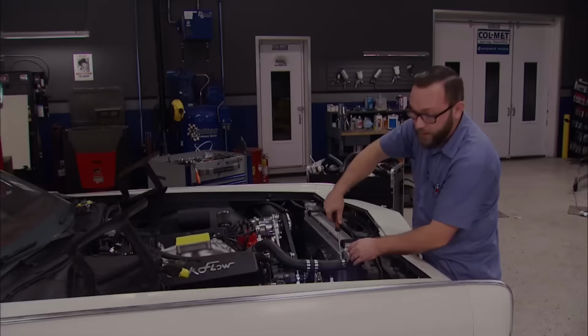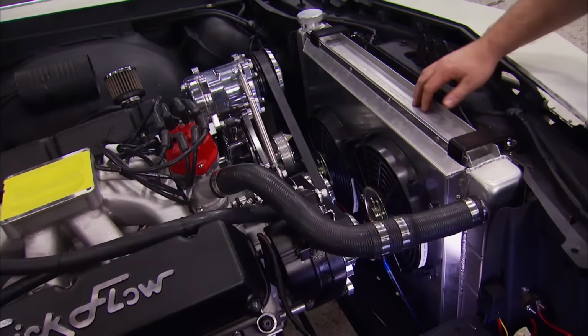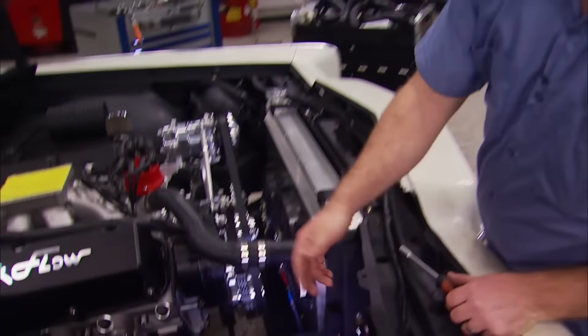Hey guys, while you were gone, we went ahead and buttoned up the rest of our belt drive and we went on to the cooling system. Now we installed a radiator fan combo from Summit Racing, and what you get is a two-row aluminum radiator, the shroud, the fans, you even get a controller with all the wiring. And it only runs about $400, which is pretty good.